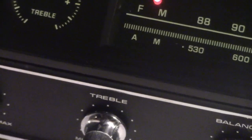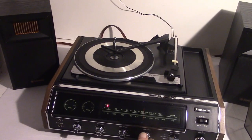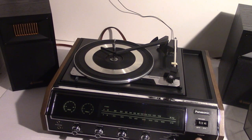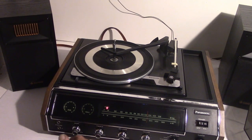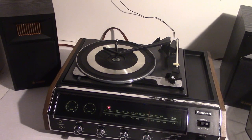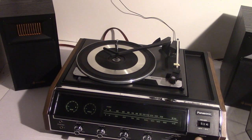Great reception, FM antenna included. Just turn up a little bit. 32 watts per channel peak. I love the power. Those speakers sound really good. I lack a bass.